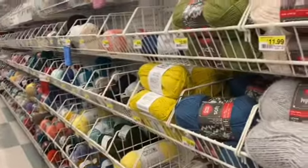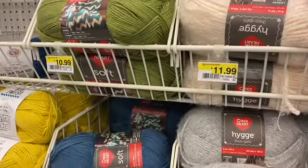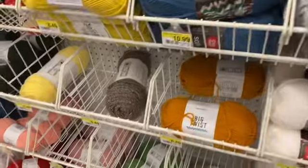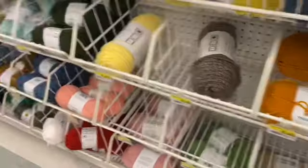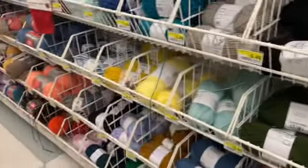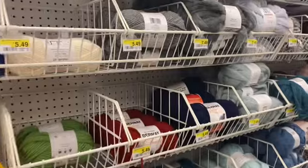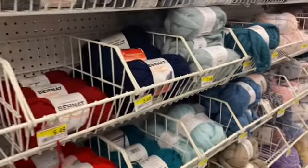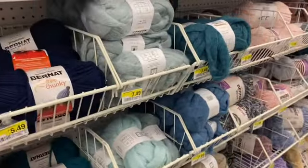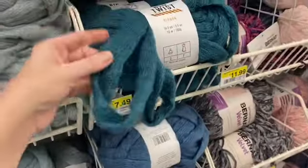Like I said, I saved my pennies. Like this, just Red Heart with Love. And that's the Hugo yarn, $11.99. The Red Heart Soft was $10.99. I couldn't believe the prices in here. So I'm kind of whipping back and forth a lot because I'm kind of in shock at this point, to be quite honest. The Bernat Chunky Softy, $5.49. I've gotten it for $2 before.